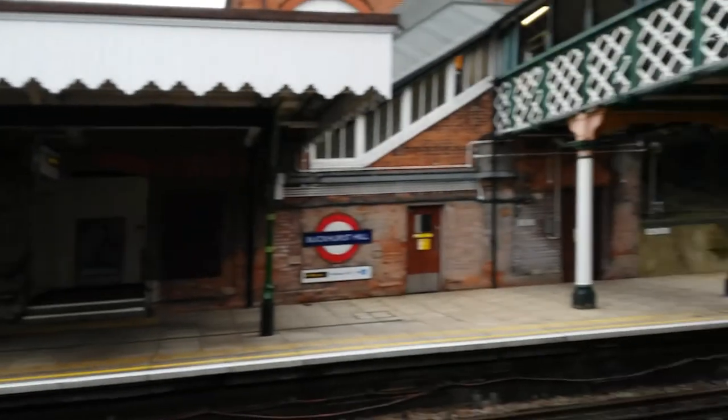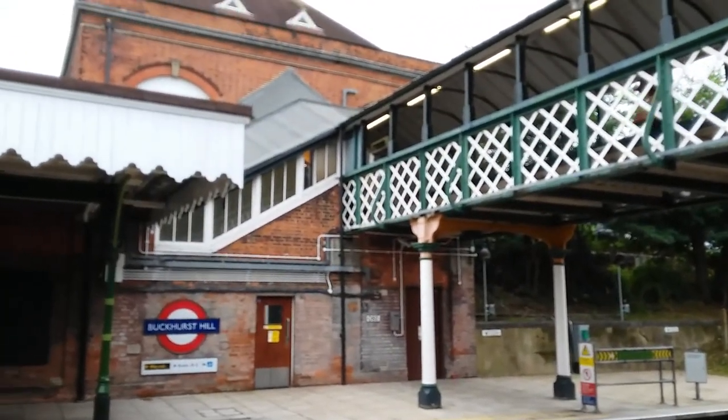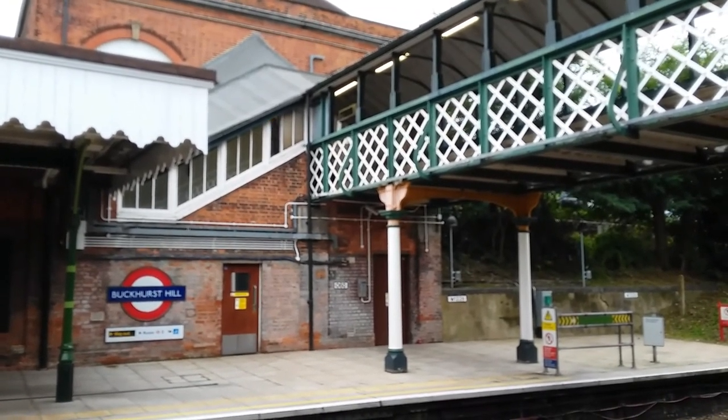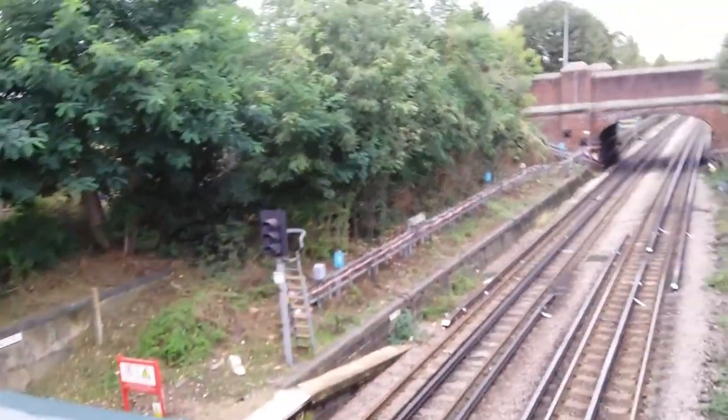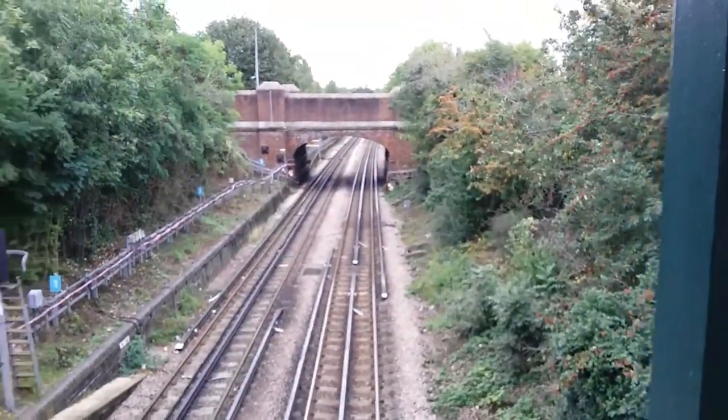Victorian style platform, and it looks like I've got to take the bridge across to get out. Nice retro bridge though, I'm telling you that. Off and out to Buckhurst Hill. The views at the top are really nice. All stations here. Really, I like the view. That's the bridge you go over there. I think that's the bridge I might have to cross to go to Chigwell.